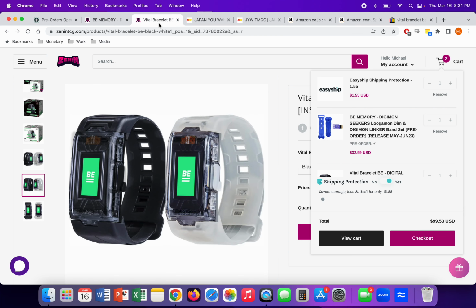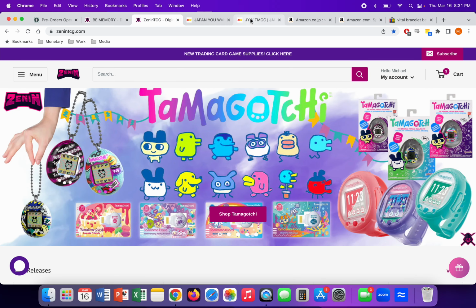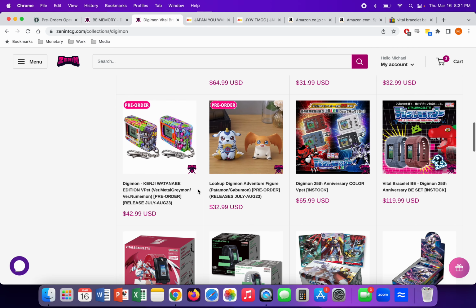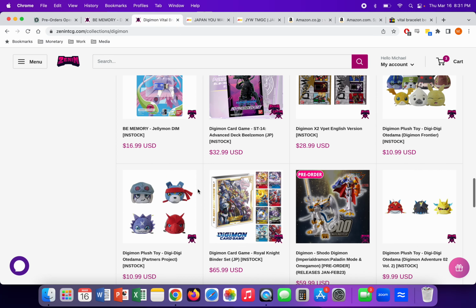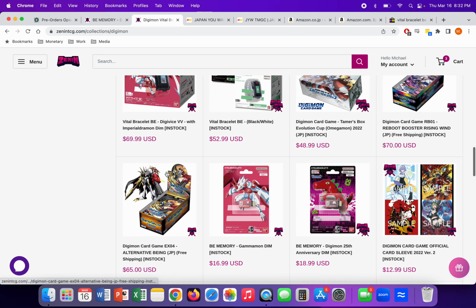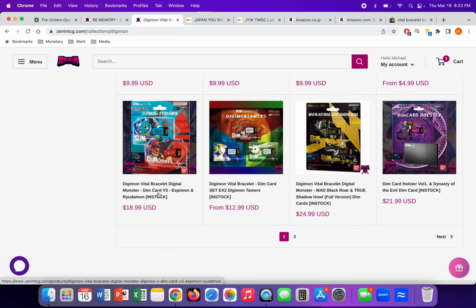So what is a dim card? We kind of looked at the BE memory, but a dim card is more prevalent on JapanYouWant. Well, I say that, but let's quickly check. Maybe I'm just being impatient. Oh no, I wasn't being impatient. So when it comes to the BE memories, they actually no longer come with these cute little cards. They just come with the BE memory by itself. The original Wave One, Series One for the Vital Hero slash Vital Bracelet, they came packaged with the dim card itself and also this placeholder card.